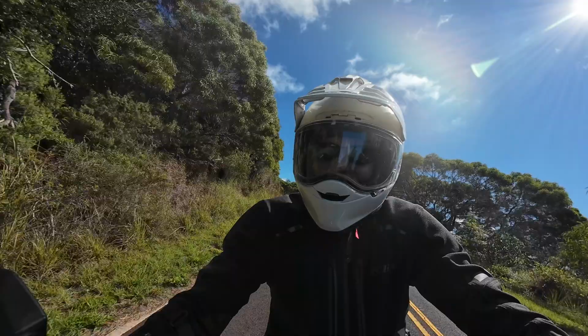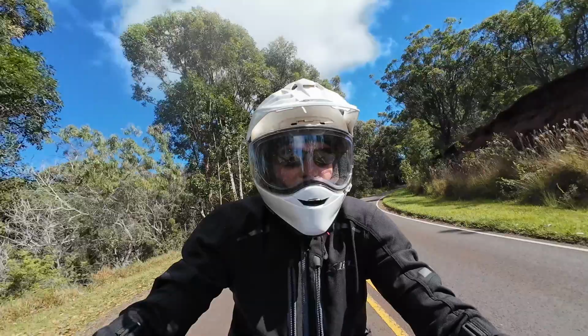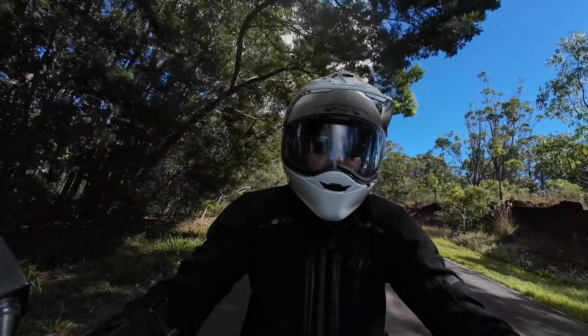So coming down Waimea Canyon Drive still, we just passed the Kukui Trail. To come down Koke'e Road, you're going to want to take a right. Well, it's not really a right turn, but the road veers to the right.